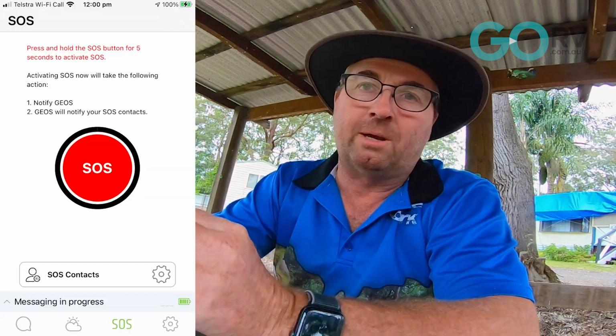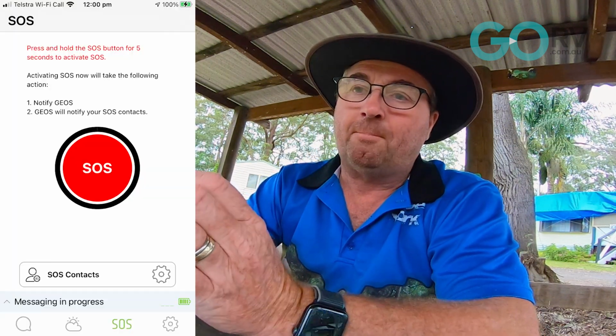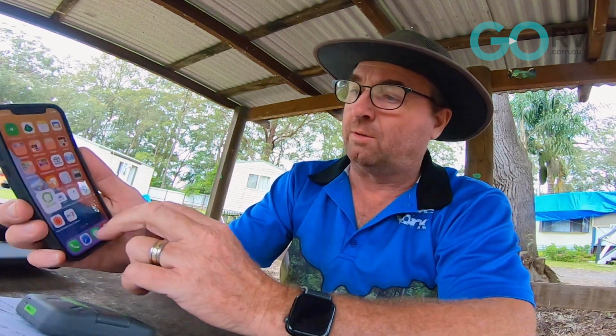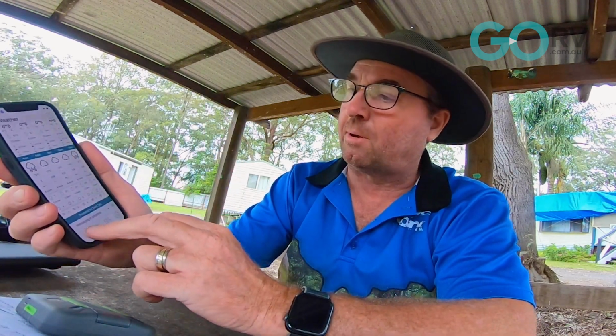Obviously, we didn't get an opportunity, probably thank goodness, to use the SOS function. But again, doing a bit of research and talking to people, what I have discovered is that if you push the button on the ZOLEO for an emergency, the emergency coordination company that will respond can actually communicate with you using the ZOLEO text app.